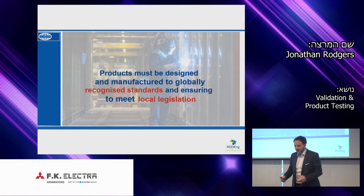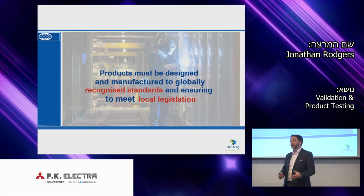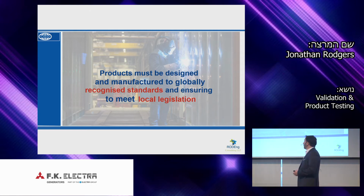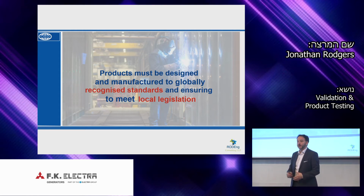So we are a Northern Irish company, historically, but we've supplied to a global market since the 1960s. The majority of our generators do not stay within our local region. The UK is a big market for us, Europe's a big market, but we are mainly a manufacturer and exporter of generators to every market globally.